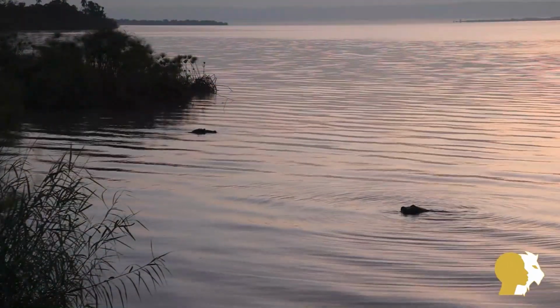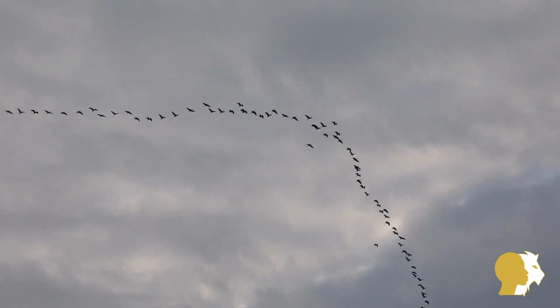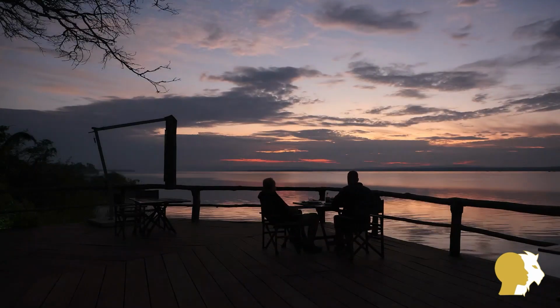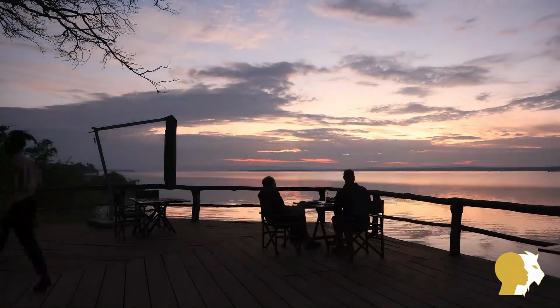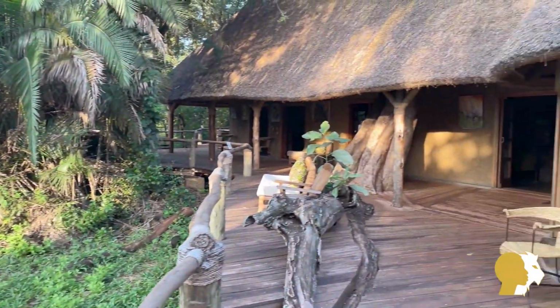Here we were serenaded by hippos and African fish eagles while we watched hundreds of waterbirds fly overhead each morning and evening. But it's not only the privacy and breathtaking sunrises and sunsets that I like about Ruzizi. I also love the fact that it's an eco-lodge.